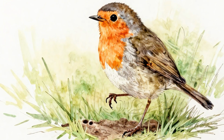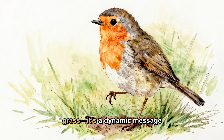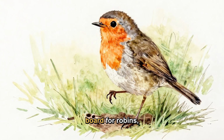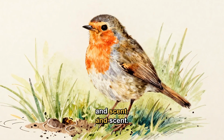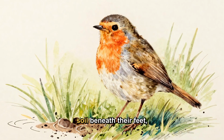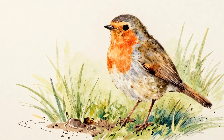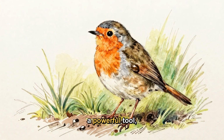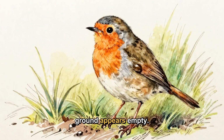Number 6. The hidden language of the lawn. Your yard is not just a patch of grass. It's a dynamic message board for robins, who interpret the world through sound, vibration, and scent. They listen closely to the rustle of leaves and the shift of soil beneath their feet, picking up clues about where prey might be hiding. Their nose is also a powerful tool, detecting buried worms and insects even when the ground appears empty.